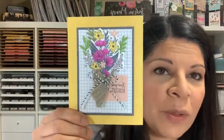Today we're going to be making a super cute card using the Wrapped Bouquet bundle in the mini catalog. So I'm going to get to the crafting in a few minutes. Where's my catalog? Because I wanted to show you where it is.